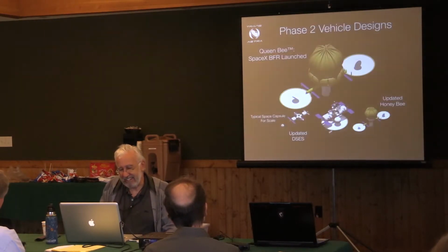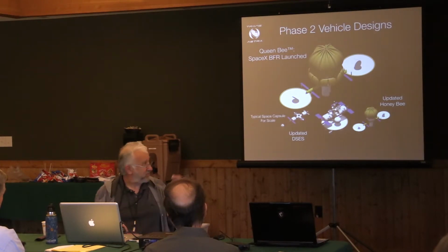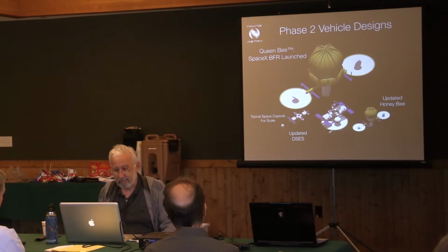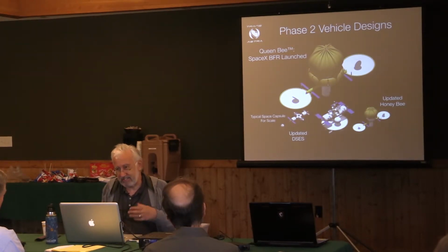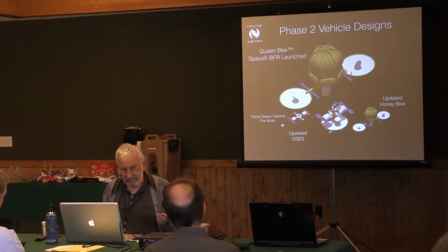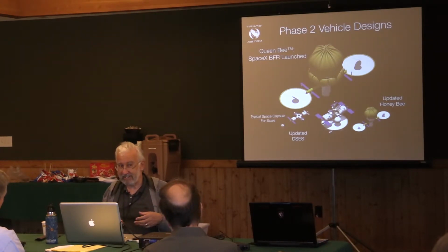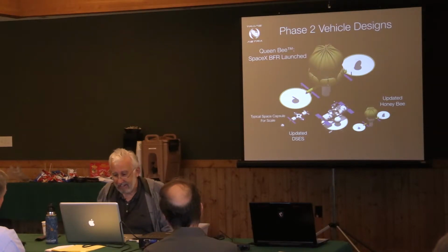So, let's see, where are we? Okay. In order to build a habitat, you need a much bigger version of the asteroid catcher. This is what you see here. That's the Queen Bee back there, and it is designed to enclose 40-meter asteroids instead of just 10-meter asteroids. The question is, is it possible to launch something like that? We did a study, I did the study on this, as to how you could pack that inside a BFR fairing. And it can be done, and I'm going to show that to you in a minute.